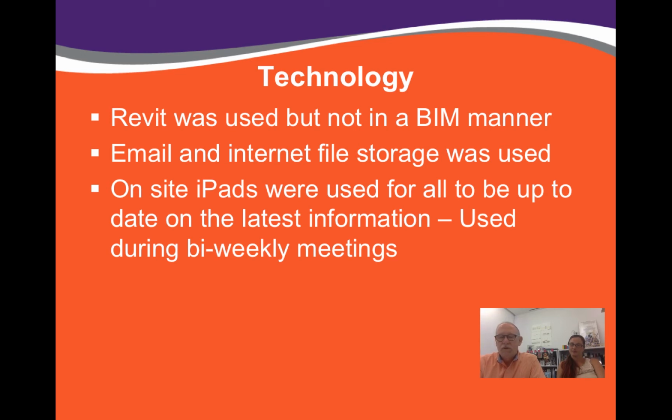As far as other technology, of course, we have the email and electronic storage of our documents. We also used iPads on site so that both the architect and the CM, as well as myself, when we were meeting at our owner, architect and contractor meetings, we all used those. We used them on site so that we were all looking at the same thing at the same time and responding to the same issues.